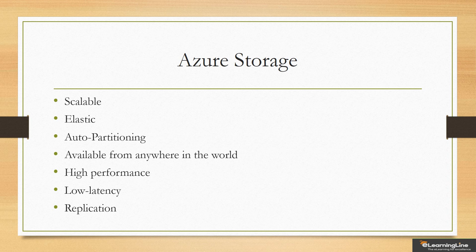You can also use Azure Storage in mobile scenarios where the application stores a subset of data on the devices and synchronizes it with the full set of data that is stored on the cloud. So these are all the different benefits that cloud computing provides us. Let's look at the other benefits of cloud computing.